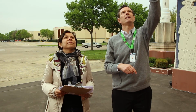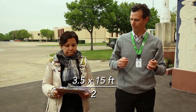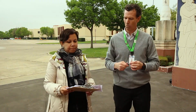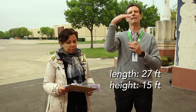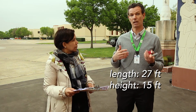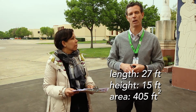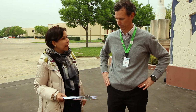That can help us calculate the dimension going in the horizontal direction. The length of one of these side rectangles is actually half of the length of the front rectangle. So we have 3.5 going across, the height 15 feet high divided by 2, and that gives us about 27 feet. We have 27 feet long by 15 feet high. That gives us a total area of 405 square feet per wing.